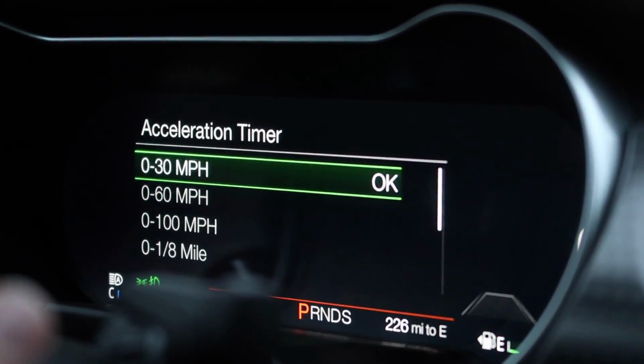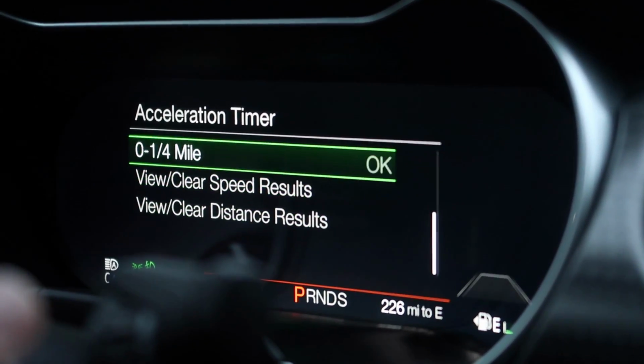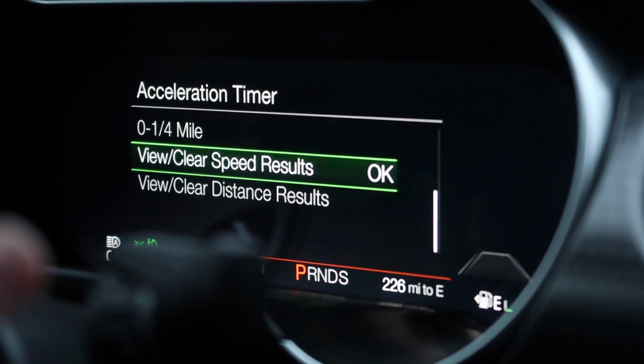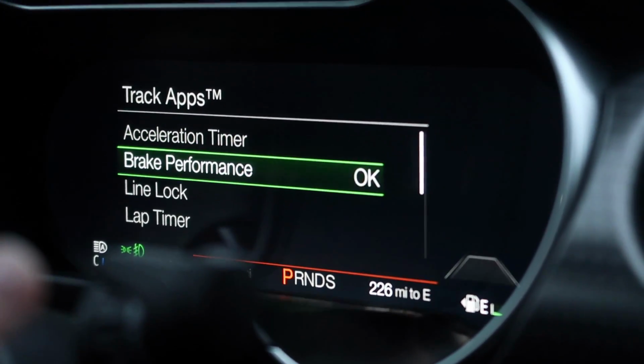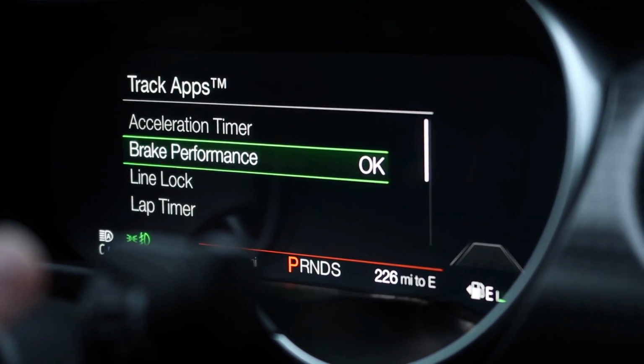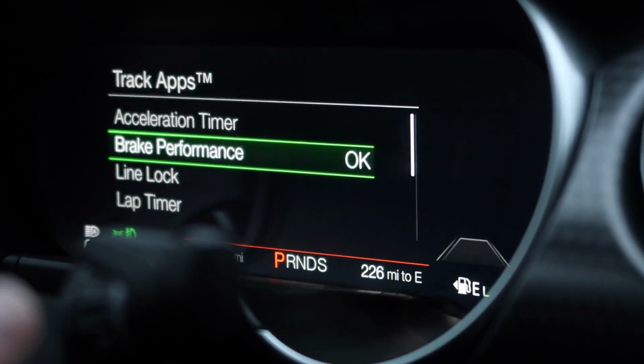So this car has very similar track apps to the previous year cars. It has a 0 to 30 miles an hour, 0 to 60 miles an hour, 0 to 100 miles an hour, 1/8 mile and 1/4 mile time. So you can go ahead and give that a try out in Mexico, of course. There's a brake performance test, which I never was the biggest fan of, just burning your brakes just to burn the brakes, but it does have that.